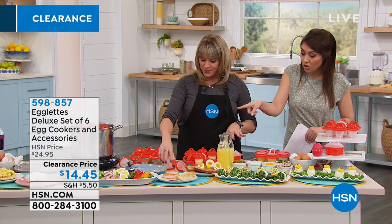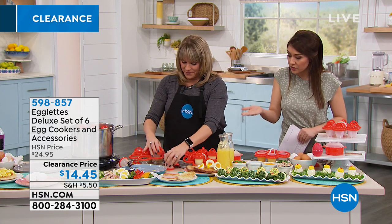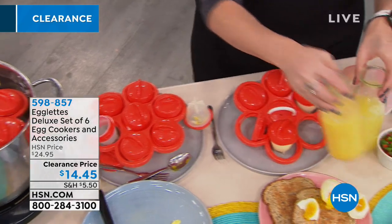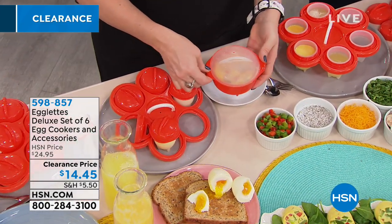So again, you're going to get all six of those. You don't have to use all six at all times. You can use however many you need. You get the little carrier that you see them in. And then you're also going to get, are we going to show them the little omelets? So let's show you the little microwave omelet tray that's coming included.